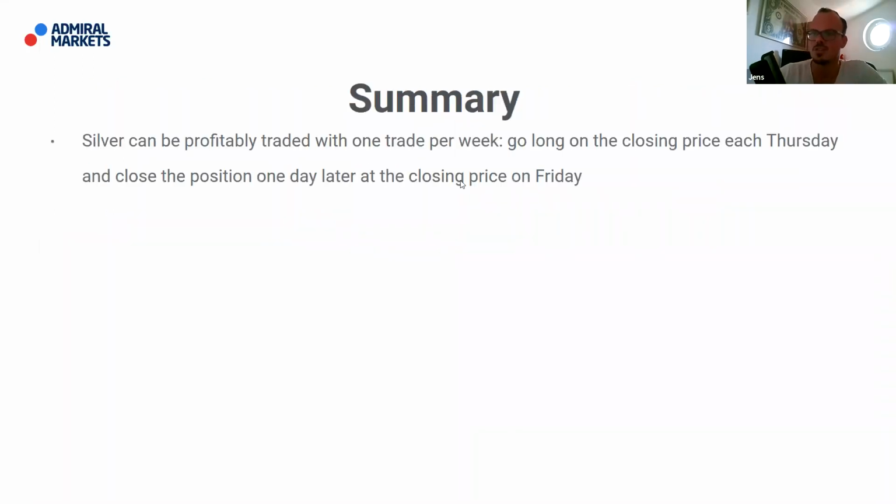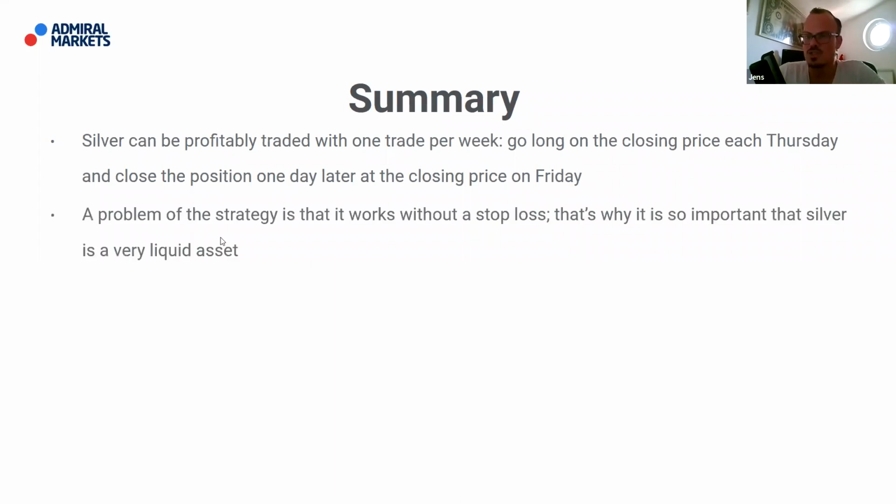So let's have a look here at the summary. First of all, silver can be profitably traded with one trade per week, similar to gold. You go long on the closing price each Thursday and close the position one day later at the closing price on Friday. At least it was profitable from January 2003 till today. A problem of the strategy is, as shown, that it works without a stop loss.